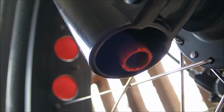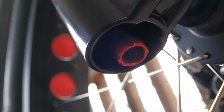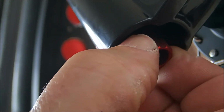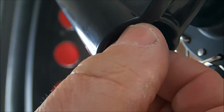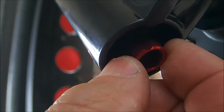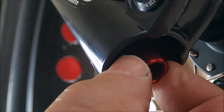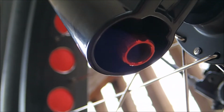Underneath the bottom tube of your right side fork is going to be your rebound adjustment. And rebound adjustment is just purely up to personal preference. That's something you're going to have to play with, whether you want a fast rebound or a slow rebound, depending on what type of riding you're doing.